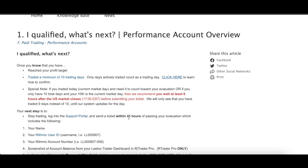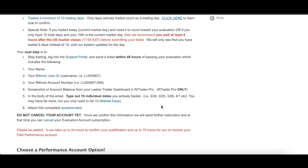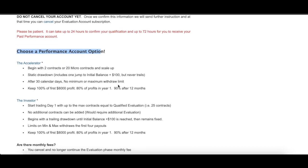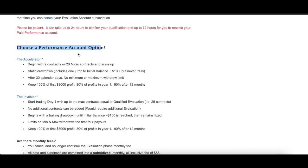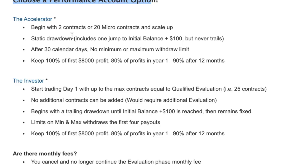So next, let's say you pass and you send in your information like you need to. They send you an email saying congrats, here's your login for your funded account. One thing you have to do now is choose a performance account option. Performance account, funded account, same thing. They have two options, the accelerator and the investor. I'll say up front, if I was to pass, I would personally go with the accelerator.